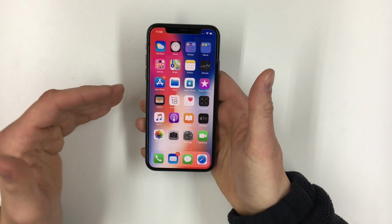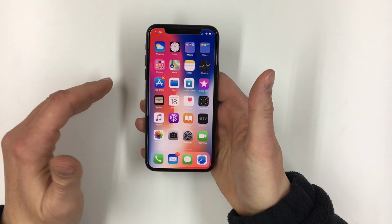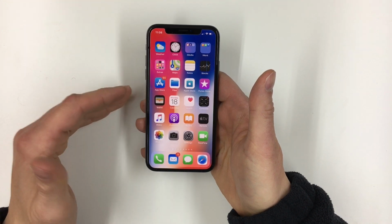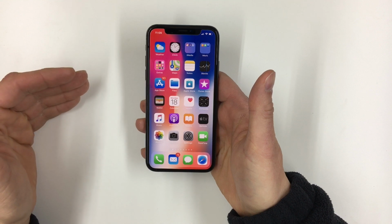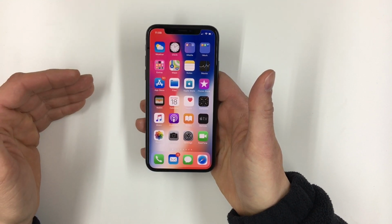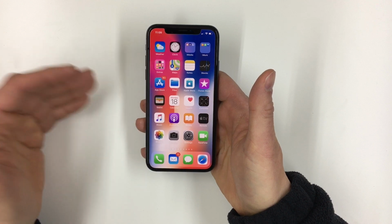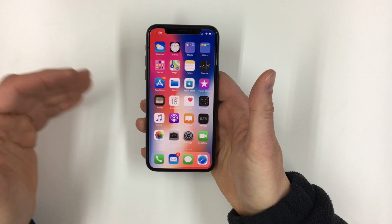Now, I also want to say the iPhone X isn't going to be for everyone. Certainly, if you're an Android user, there's no reason you're going to want to give up Android and switch to the iPhone X. There's nothing so compelling about this phone that you would ditch Android and switch over to the iOS world. And if you're an iPhone user, this phone might be right for you, or if you need a new iPhone, you might be happier with the iPhone 8 or iPhone 8 Plus.